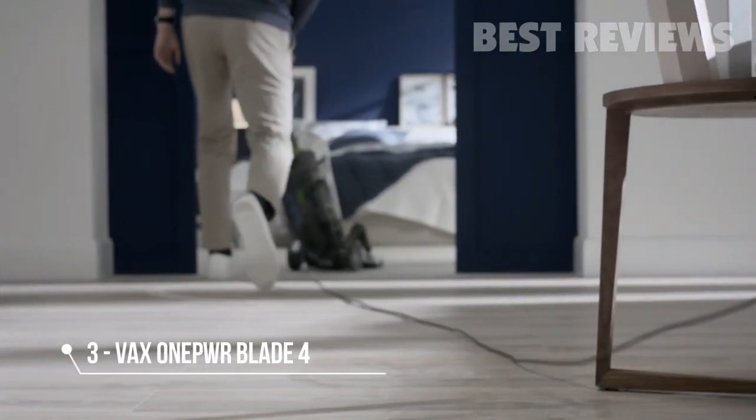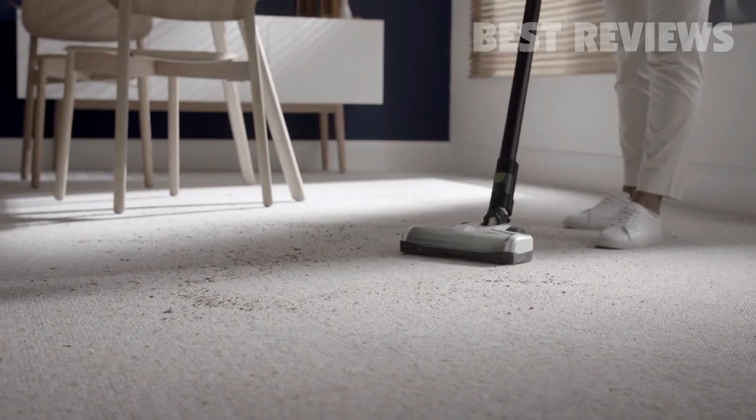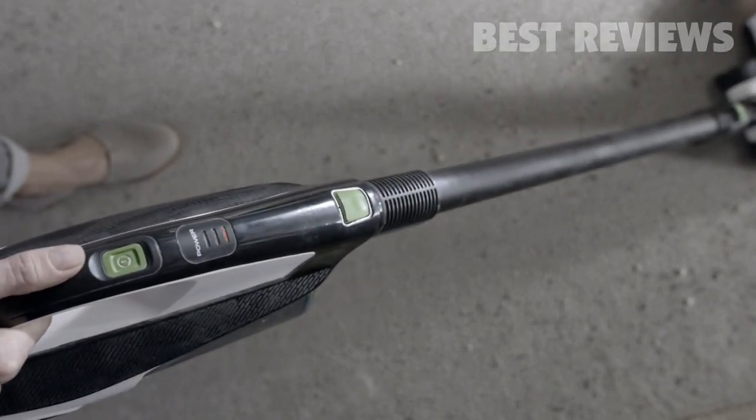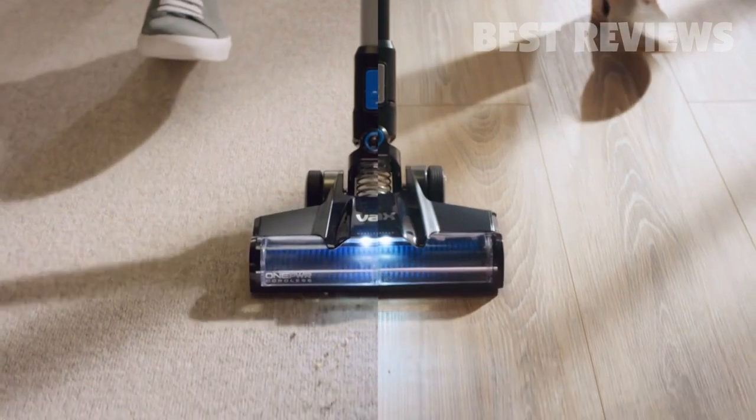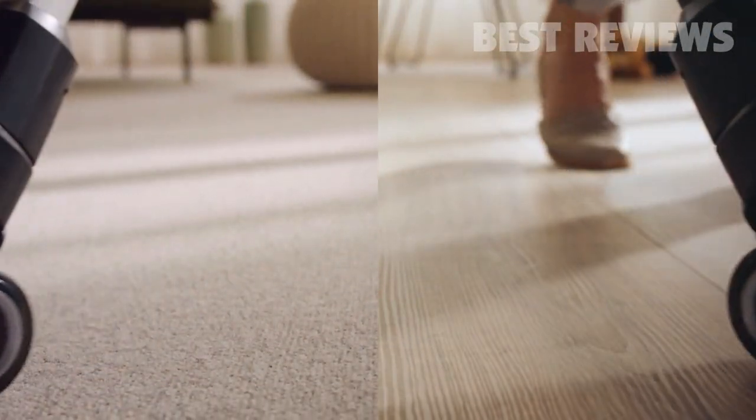There are clear reasons why cordless cleaning wins for convenience. But not all cordless vacuums give you mains performance and real staying power. Introducing the all-new Vax One Power Blade range. Powerful cordless vacuums with a revolutionary battery.